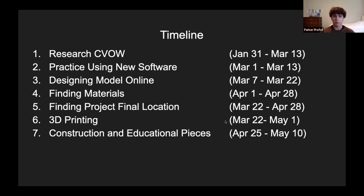So my timeline for this project: for the first month and a half, a lot of the first part was figuring out what I was researching, what I was building, and understanding more about the project itself. That was the first phase. Next, I was practicing using new software, SketchUp, which I was building my online model on. And then I designed my online model. Once I had my online model, it was finding materials so that I could get the vision that I had in my head and online, and then put it together.